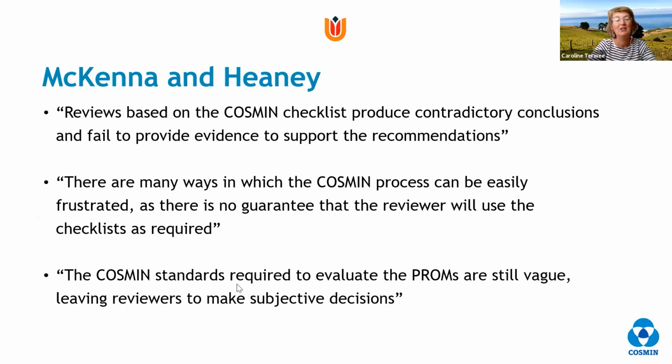One of them was that they said reviews based on the COSMIN checklist procedure produce contradictory conclusions and fail to provide evidence to support the recommendations. They say there are many ways in which the COSMIN process can be easily frustrated. There's no guarantee that the reviewer will use the checklist as required. And the COSMIN standards required to evaluate the PROM are still vague and leave reviewers to make subjective decisions.